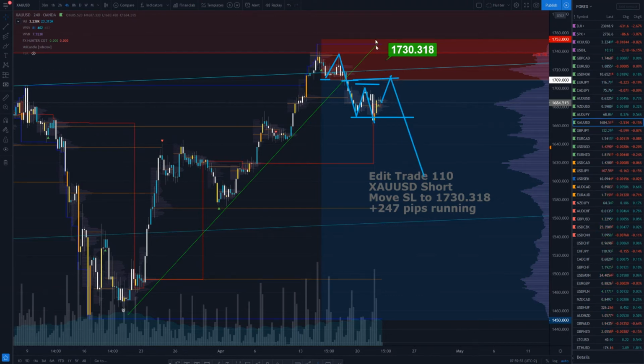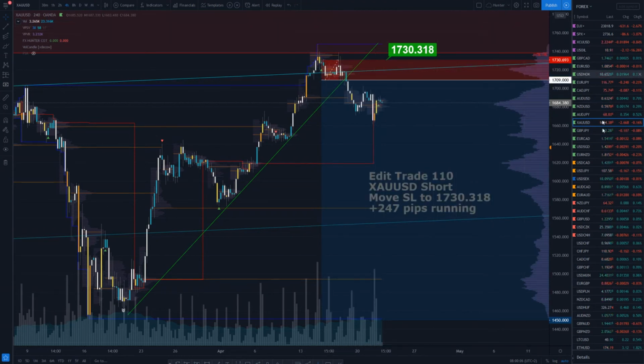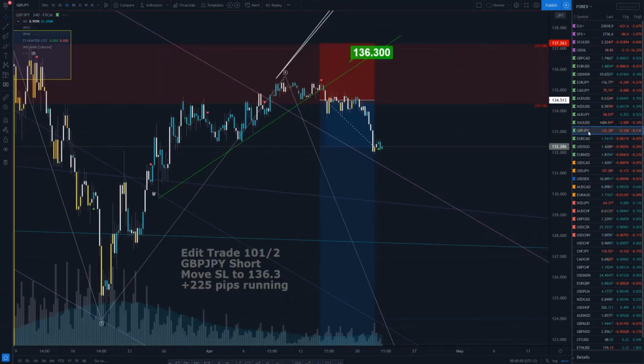So I'm not moving the stop loss to break even, but we will move it to the 173.0318. I think we will be safe.